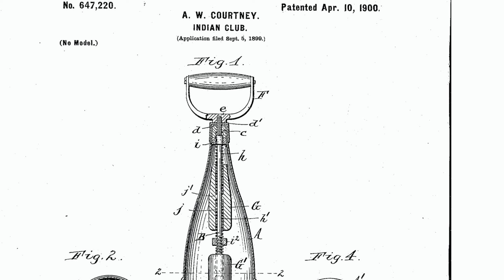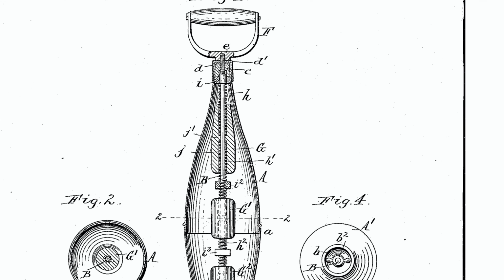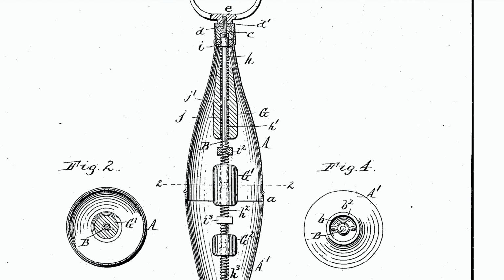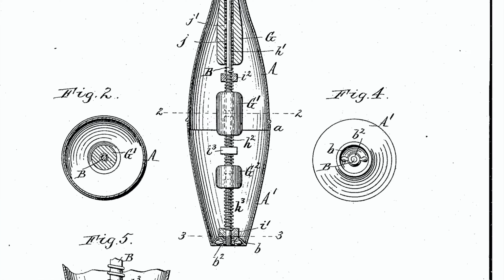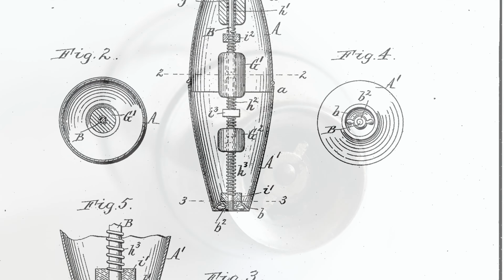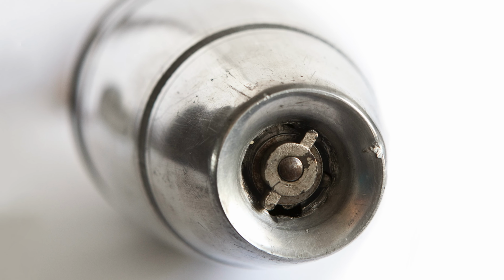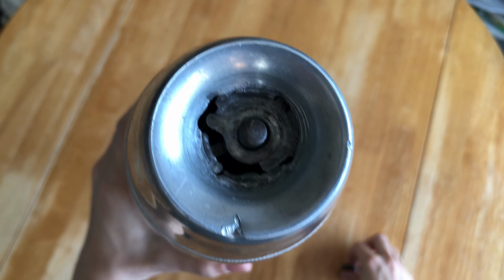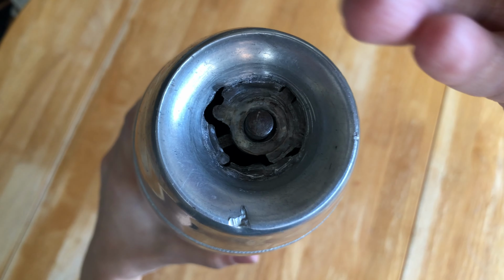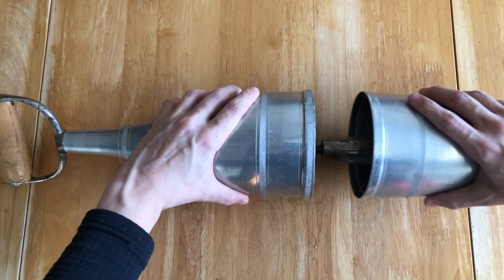He built it as a, quote, "new and useful improvement in Indian clubs." It was described at the time as, quote, "a shell of solid aluminum with a small steel rod running from end to end. Weights of different sizes are made to slip over this with sections of the finest tempered steel, spiral springs, above and below them." The base of the club unscrews and is somewhat damaged, probably from many people doing so.